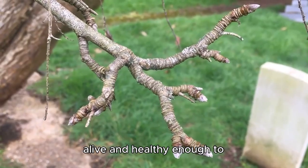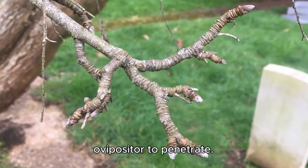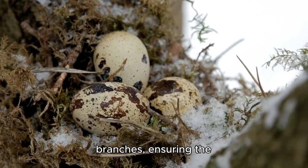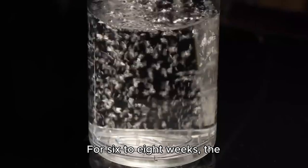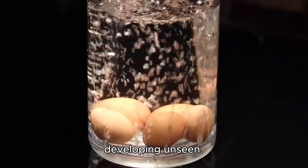The branch must be alive and healthy enough to nourish the developing nymphs, but young enough for her ovipositor to penetrate. A single female can lay hundreds of eggs in multiple branches, ensuring the survival of at least some offspring despite predation and environmental challenges. For 6 to 8 weeks, the eggs remain safely encased in their woody incubators, developing unseen.